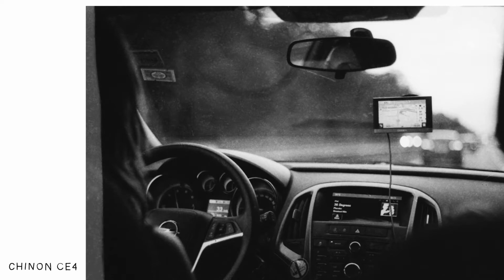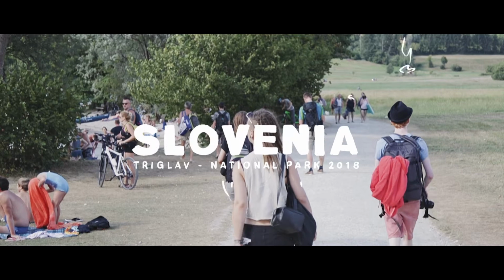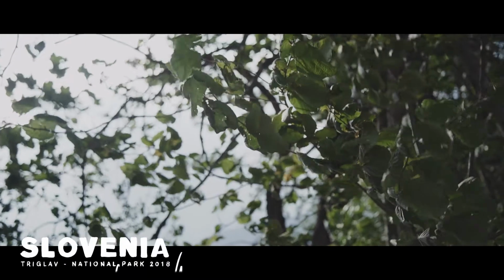After sleeping more or less the whole time in the car, we reached the Triglav Nationalpark. With wind and bad weather approaching, we enjoyed the remaining hours of sun in this stunning scenery.